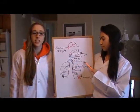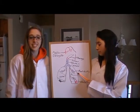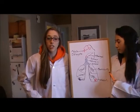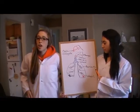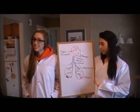These branch into two parts to each lung. These are the primary bronchi, which then branch out into each lobe of the lung. These lead to the bronchioles, which then lead to the alveoli. The alveoli are air sacs covered in capillaries, small blood vessels. This is where the gas exchange occurs.